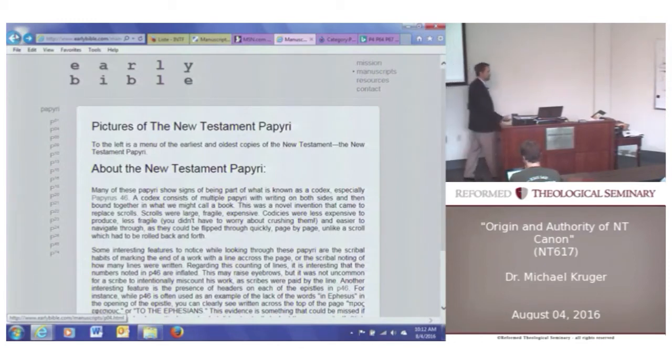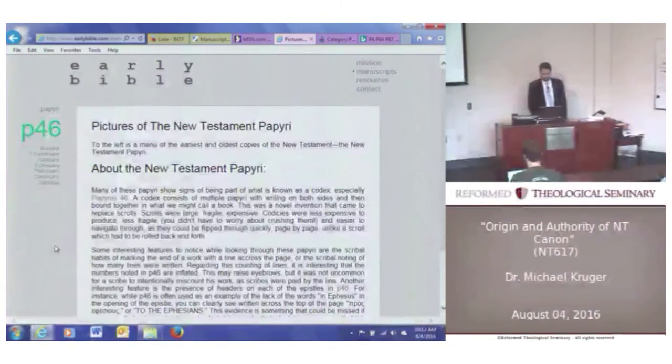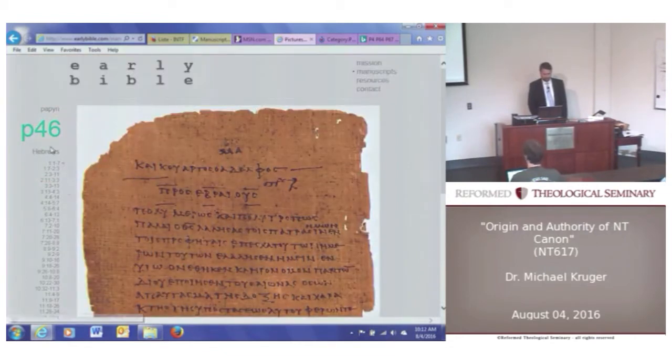There are numerous examples of this that I give in your notes, and you can see the list there. We're obviously not going to go through all of these. But we have the main example, which is P46. I think there's a decent photo of it here. Let me see if I can pull it up. Oh, wow, it even lets you break it down into a book. Look at this. You can pull up Hebrews. Oh, look at that. That's actually a decent photo.